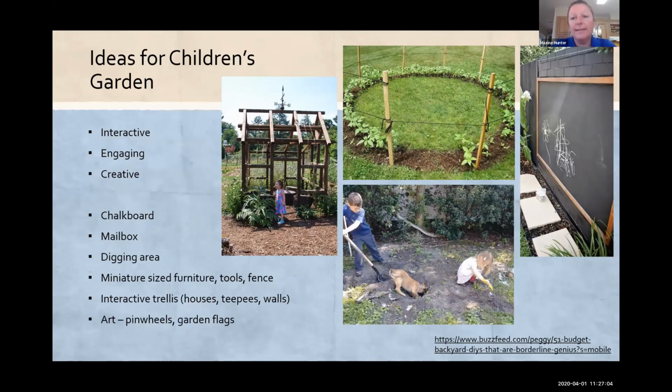Children's gardens. So as Erin mentioned earlier, we both have little ones at home. Hopefully mine won't come running into the picture during this lecture. I'll be really happy if we can make it through that.